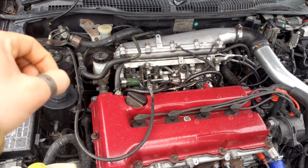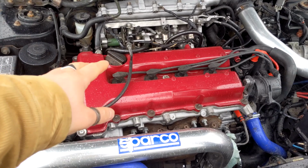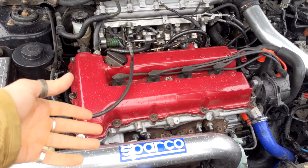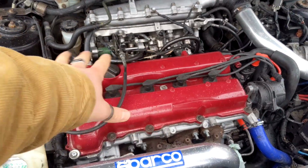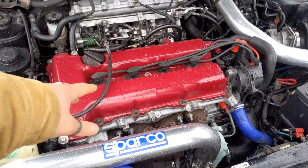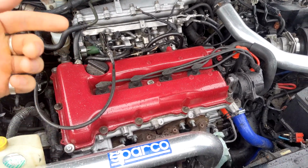I don't have the alternator belt, but it's on order. We need to take off the valve cover and have a look at it. We've got all the valve cover gaskets, there's actually quite a few. Got all the spark plugs ready to go, brand new oil ready to go, brand new oil filter ready to go.